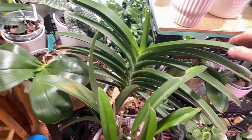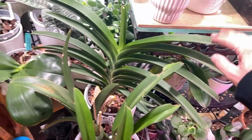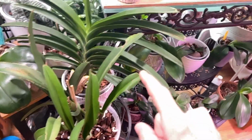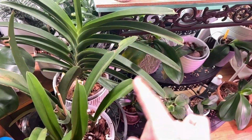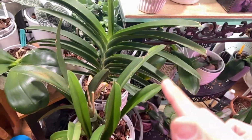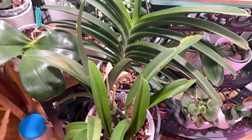The No ID Vanda that I got from Ken over at Orchid Supply Store, still doing fine. I don't water her every day. I've been watering her about once a week because she did come bare root and she is in a large and medium bark mix with some perlite.